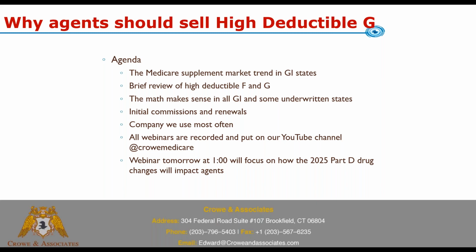So our agenda today, we're going to talk about the Medicare supplement market trend in guaranteed issue states, which is a big deal for us. That's partially why I wanted to talk about high deductible G, because of where things are trending in GI states like New York, Connecticut. Some states have partial GIs. I'll do a brief review of the high deductible F and G. The purpose of the session today isn't really to get specific about benefits. It's assuming that you understand it, but just a brief review. Then we'll talk about how the math makes sense in guaranteed issue states, and some non-guaranteed issue states as well. We'll hit the initial commissions and renewals, and the companies we use most often.